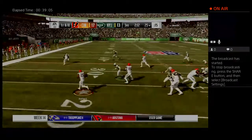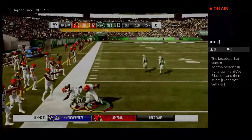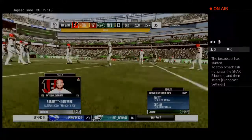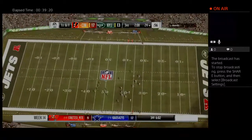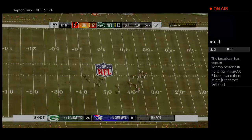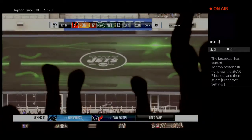The drive starts with a handoff to Bernard. He finds an opening past the 40. That's a good chunk of yardage. It's going to be canceled out. And we always talk about hidden yardage in the game. That's going to count as that because now it doesn't go on the books, but now they have to make that up again, don't they?